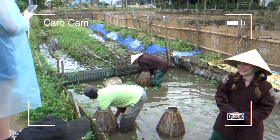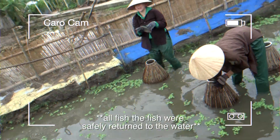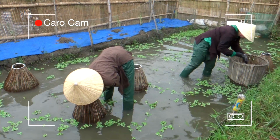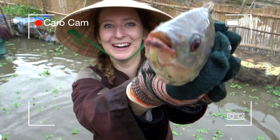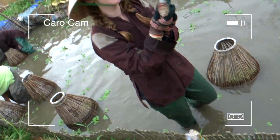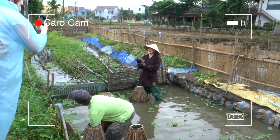She's so determined. She got the fish. Look at it. Wait, one more. I got it. Yeah, that's so gross. Lovely. Sarah got one. Yeah, I did.